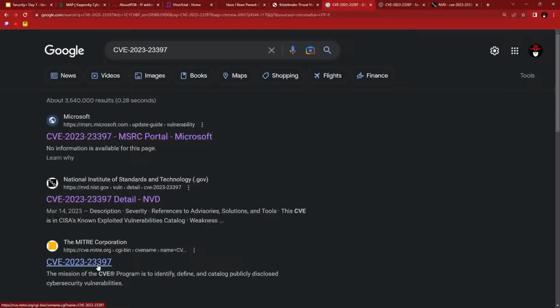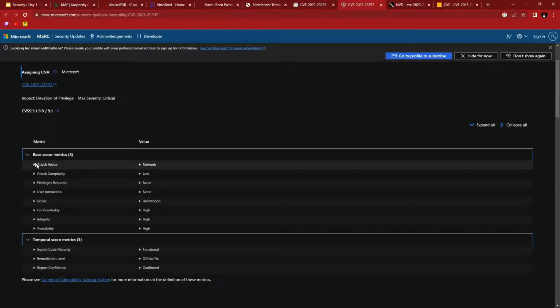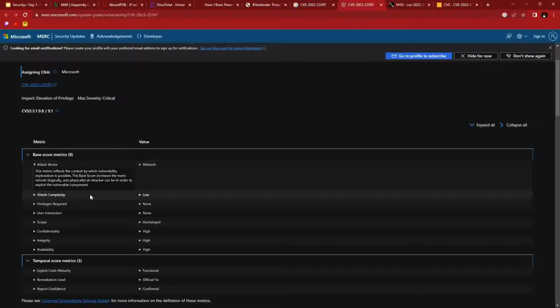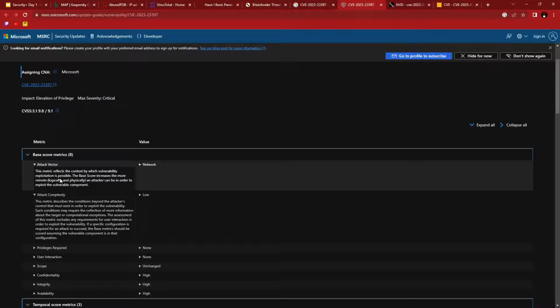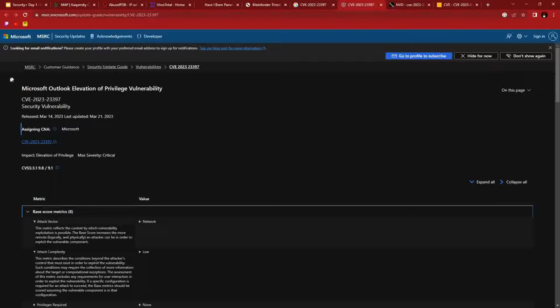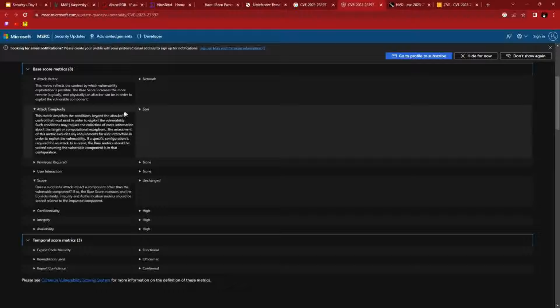So, a privilege escalation via Microsoft Outlook. Interesting. Attack Vector: Network. So, looking at the Microsoft one, this metric reflects the context by which vulnerability exploitation is possible. So, it's a network attack through Microsoft Outlook that's trying to utilize a privilege escalation type of attack. Okay, let's see. Scope. Not a lot here on this. So Microsoft acknowledges that it exists.